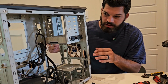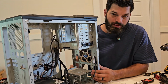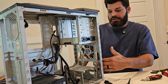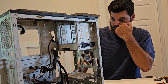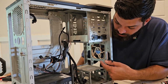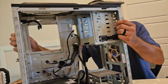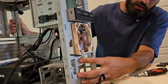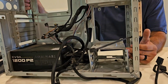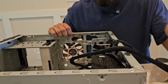Alrighty. While I have this case apart, I've said multiple times now, I really, really like this case. I'm going to go ahead and make a, to some people big, some people really small modification. But like I said, I want to have more fans on the front of this case to get the maximum airflow intake. I've still got this really old school hard drive shell, I guess you want to call it. And it is blocking a lot of the airflow that could come from a 120 millimeter fan. Put it right here. There are not screws or anything like that on it. It has rivets. So I'm going to drill the rivets out.